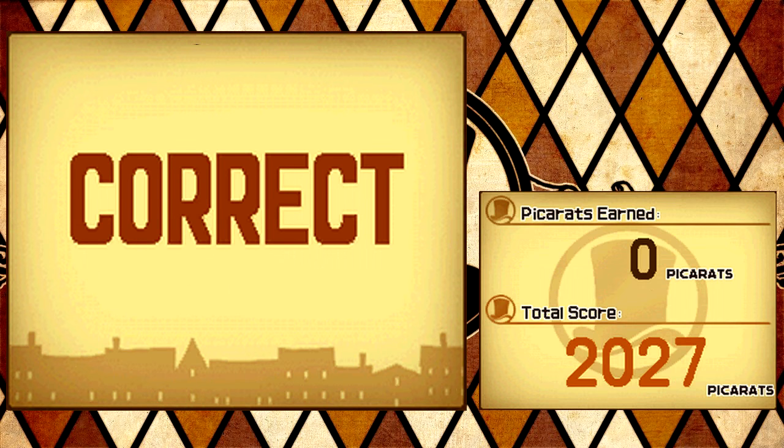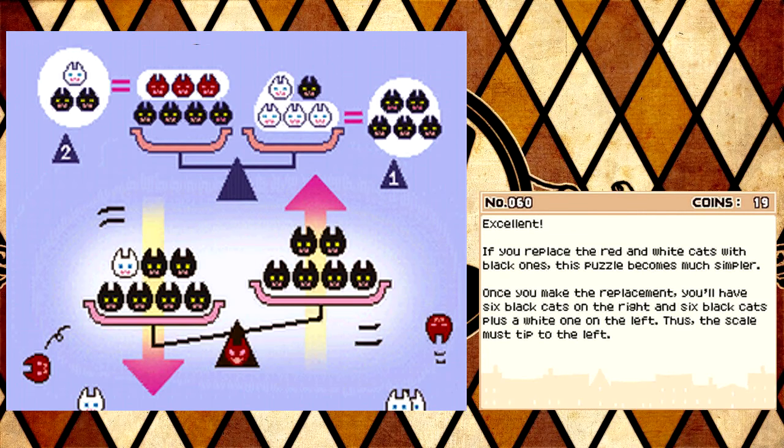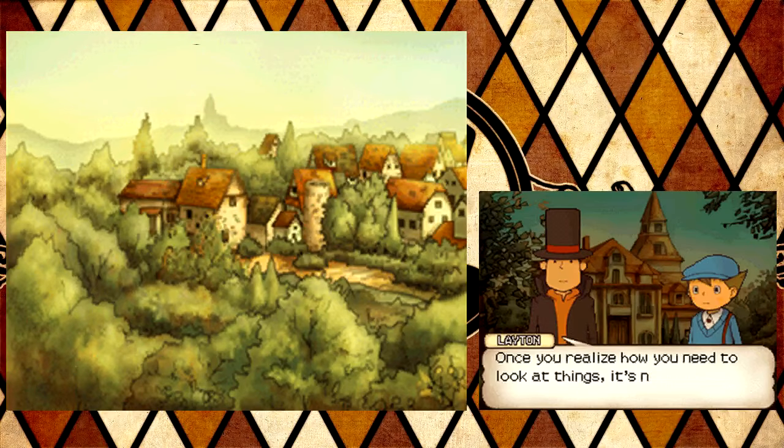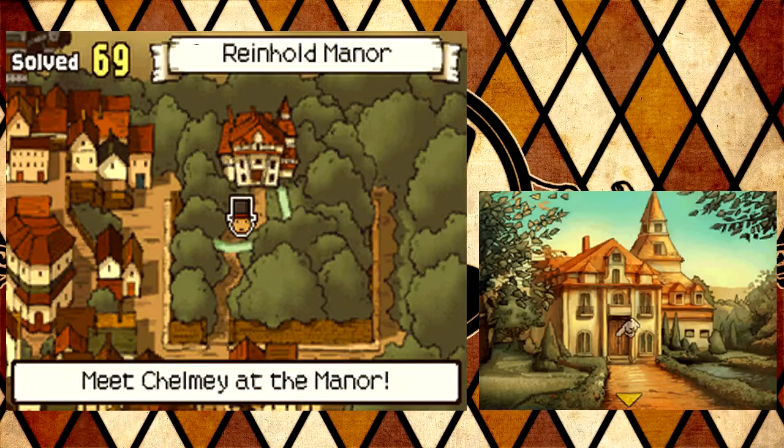I only got one hint, but it didn't actually even help me, so I did it myself. Yay! I'm not going to read it to see if my logic was right in any way. I got it right. That's all I need to know. Yay, painting scrap. Good. Let's head in.